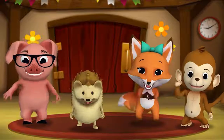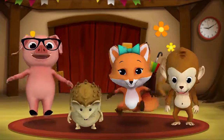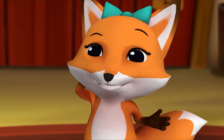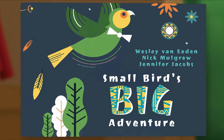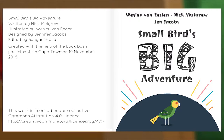It's story time! Yay! Gather round, everyone! What book are we reading? We're reading this one. It's called Small Birds, Big Adventure. Let's find out what happens. Let's begin. Small Birds, Big Adventure. Written by Nick Mulgrew. Illustrated by Wesley Van Eden. Designed by Jennifer Jacobs.